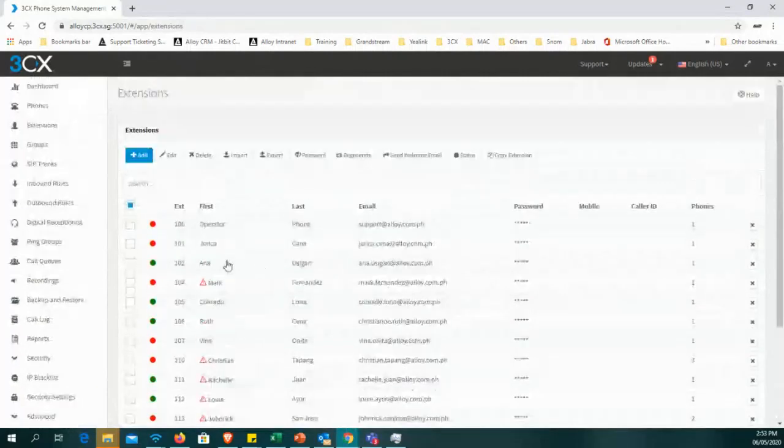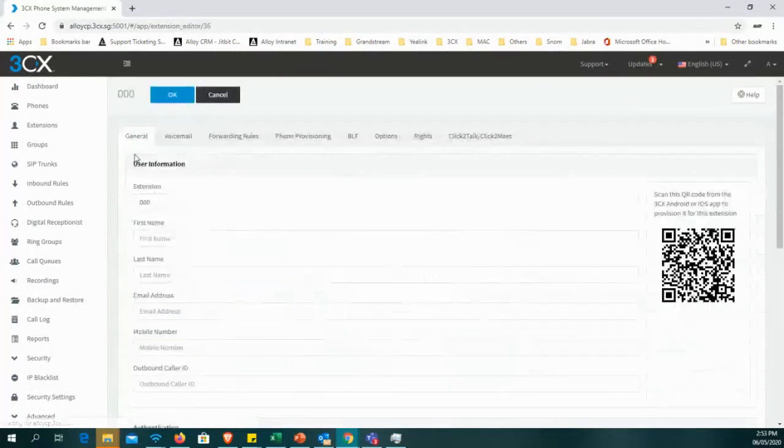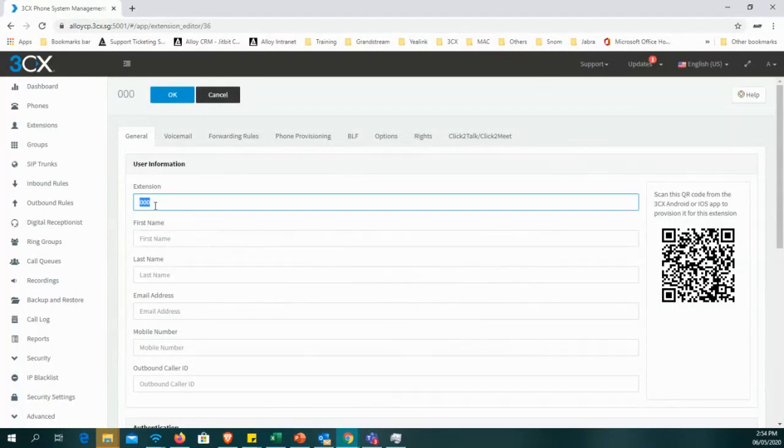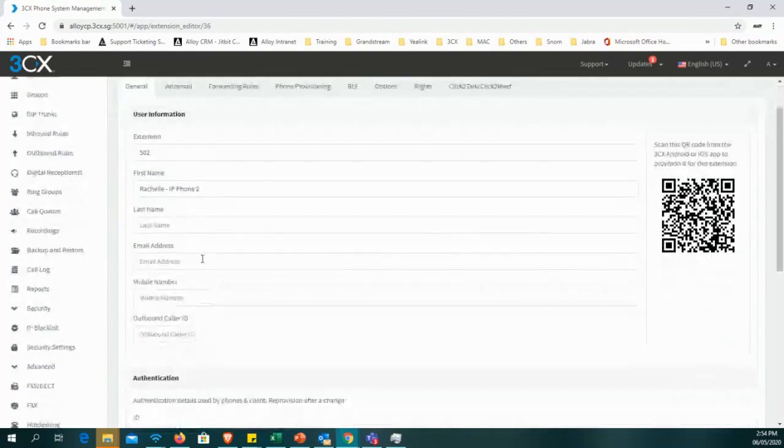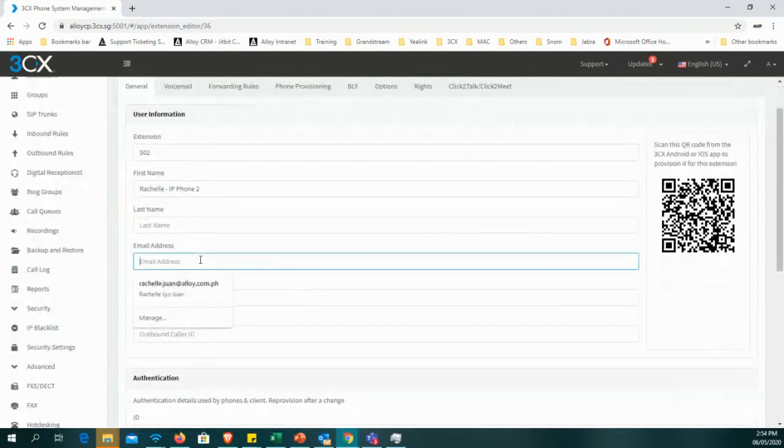Now I will create another extension to show you how to do a manual provisioning. Let's go to extension, then add. Decide which extension number you would like to put. Let's say 502. Your first name, and just add something like IP phone 2. Then the next required field is the email address. This is very important because I will show you later. I'll use show at elite.com.ph.